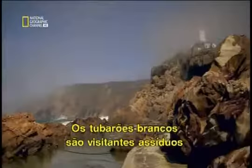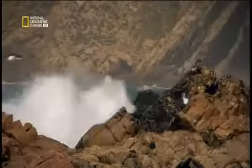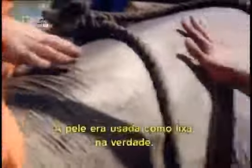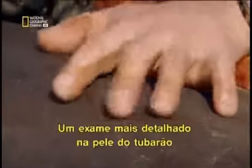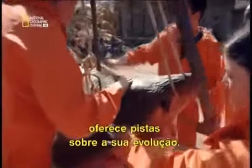Great white sharks are regular visitors to the rugged coastline of Mossel Bay. So you can actually slice through it fairly easily. You really can feel it like sandpaper. Exactly. Getting caught on it like sandpaper. It was used, actually, shark skin. Really? As sandpaper, and still in some places around Australia, it's still used. Amazing, yeah. In fact, closer examination of the shark's rough skin provides clues to its evolution.